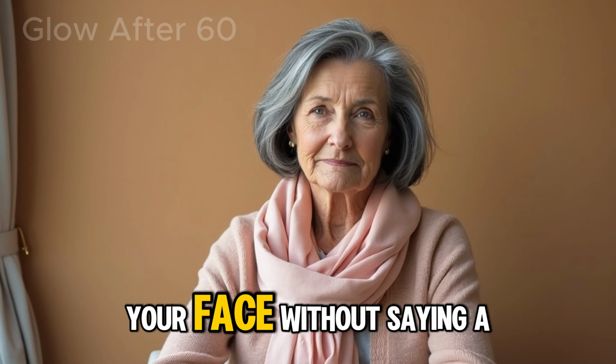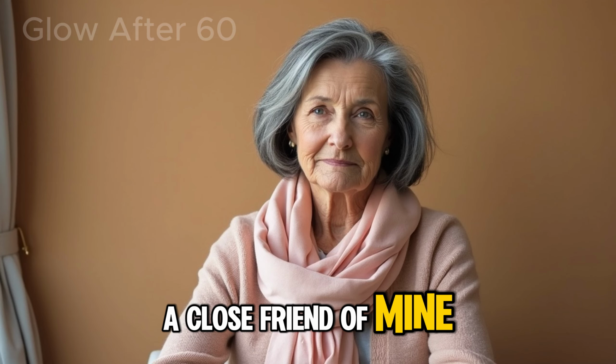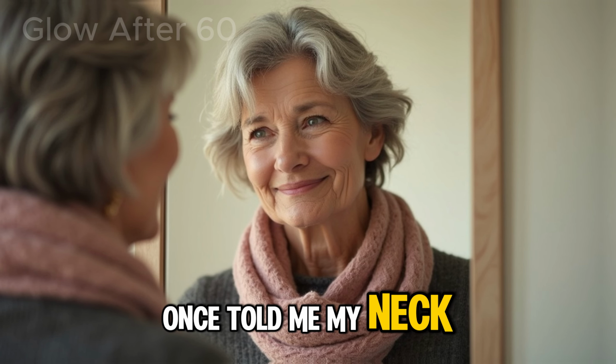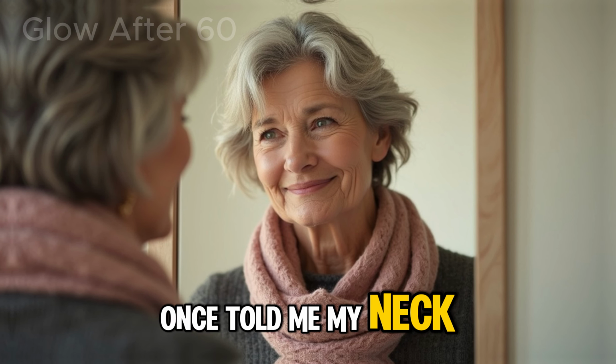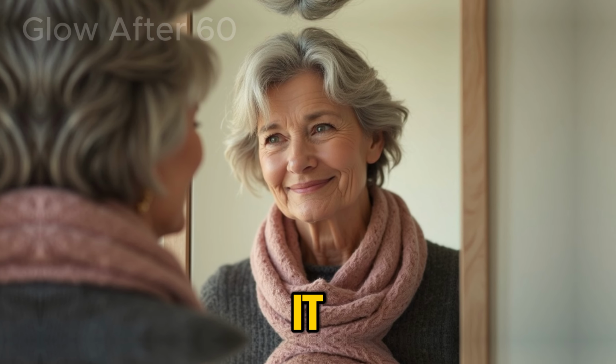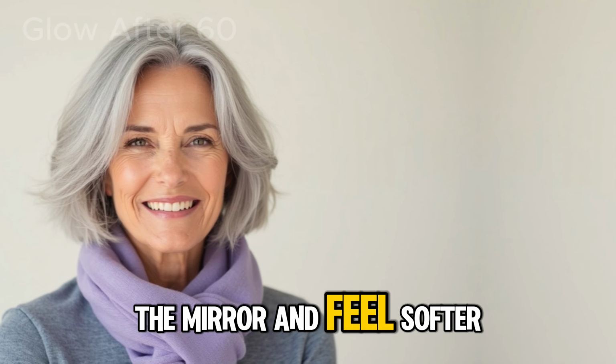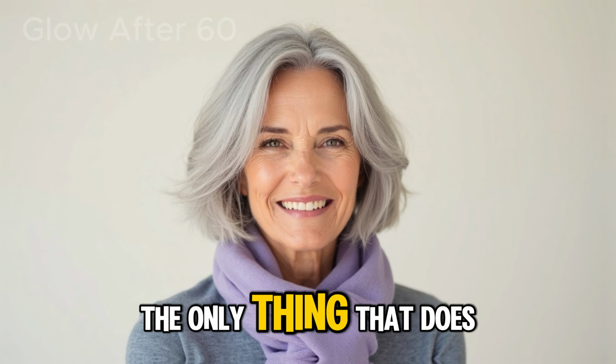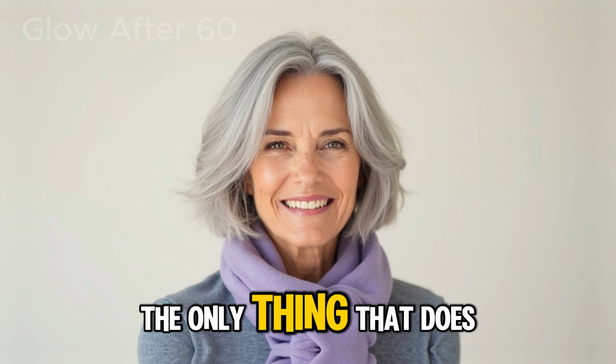without saying a word. A close friend of mine, who's worn a salt and pepper bob for years, once told me, "My neck isn't what it used to be, and I don't want to hide it. I just want to look in the mirror and feel softer." A dusty pink scarf is the only thing that does that, without making me feel like I'm trying too hard.